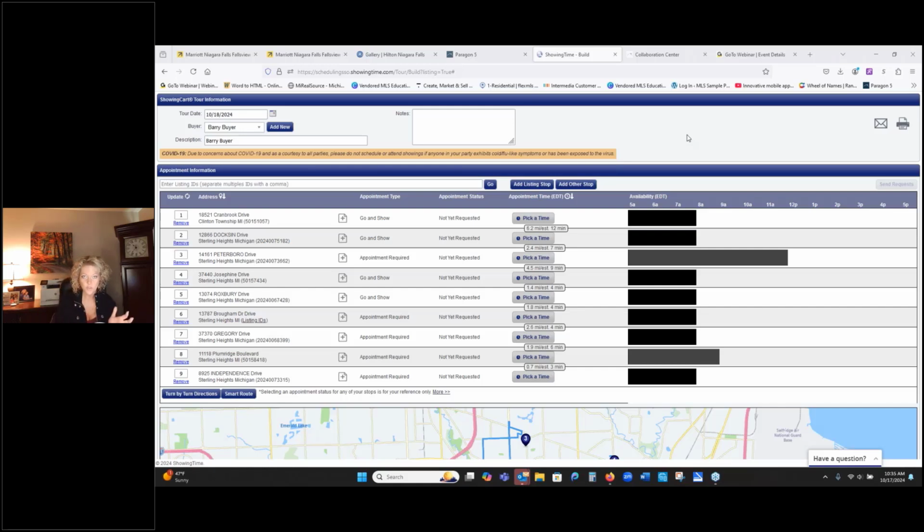Check with your broker on which one you're supposed to use. A lot of the brokerages have their own as well. So make sure you're checking with your broker as to the right one. But I have to tell you that because that's what those silly pop-ups are that we constantly get every time we try to create a showing. So it's not an error message. It really is just a reminder.